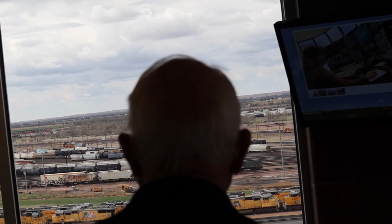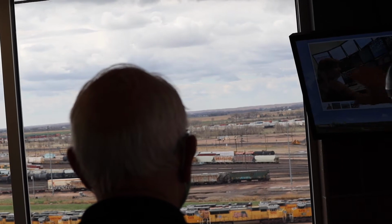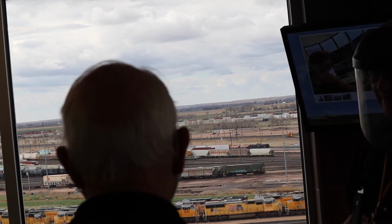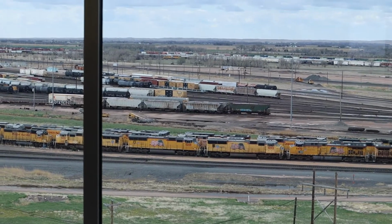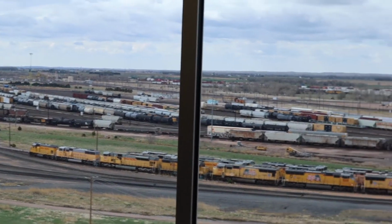Wow. Yeah. And they do have, in case one system fails, it will automatically revert. So if one computer or something crashes, which they do once in a while, it keeps right on going. At least mine do. Oh, man. Yeah. Those each hold 2.5 million gallons. Those are controlled from Geneva, Nebraska.